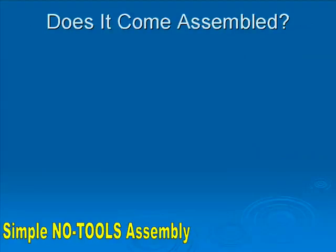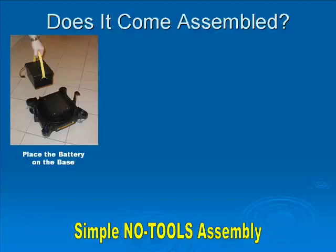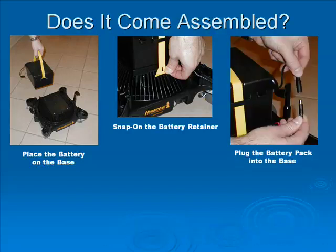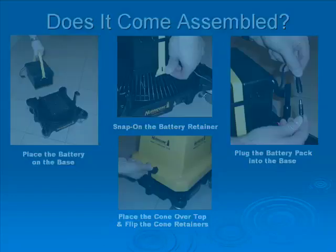Does it come assembled? The HURRICONE was designed for simple, no-tools assembly. Simply place the battery pack on the base. Snap on the battery retainer. Plug the battery pack into the base. Place the cone over top and flip the cone retainers.